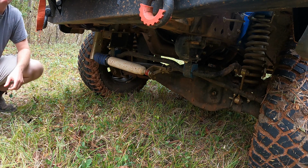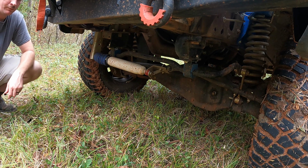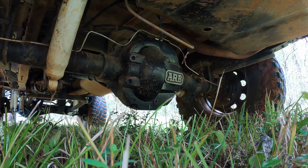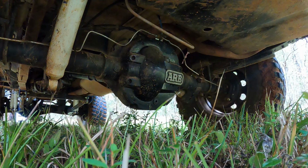You want to go to the back and we can look at the back axle and your airline and all that stuff? Yeah, that sounds good. Let's go. All right, so now being in the back here, which axle did this come out of?